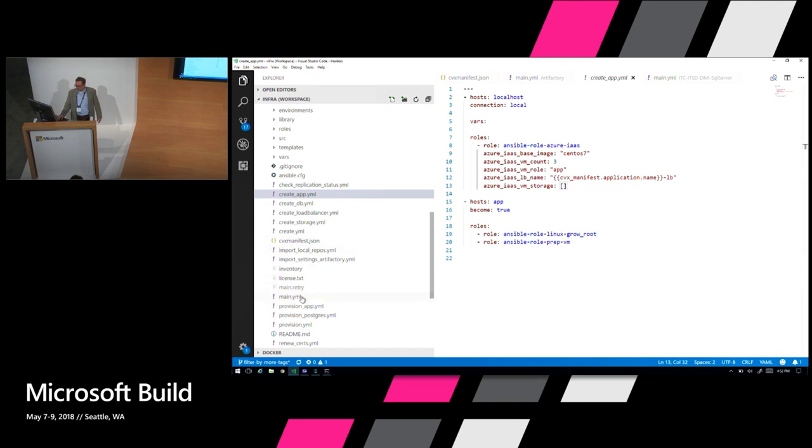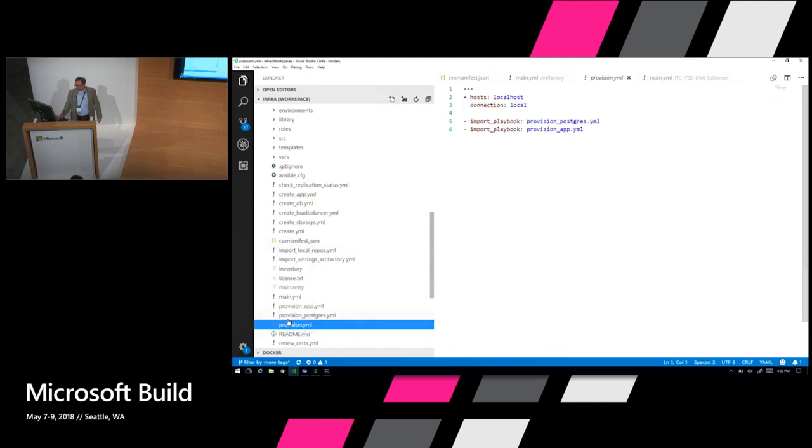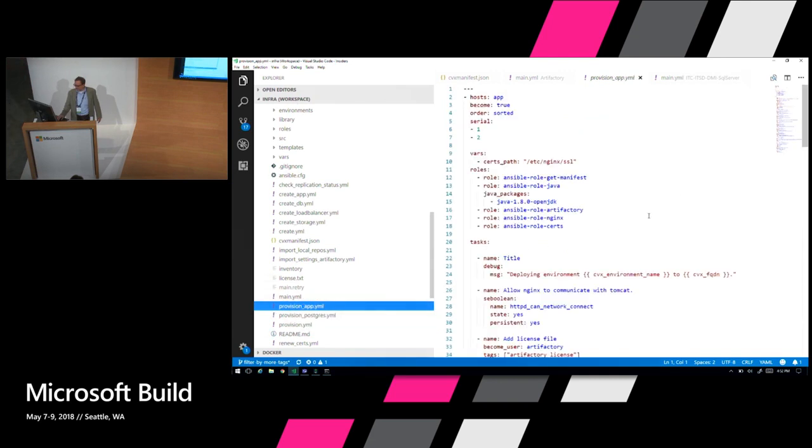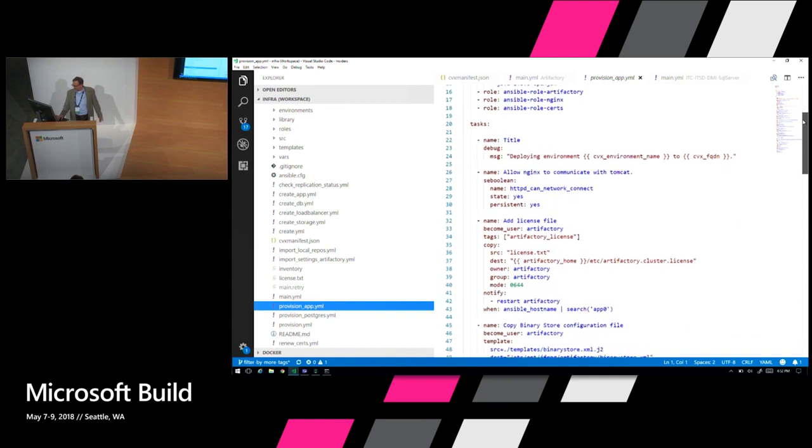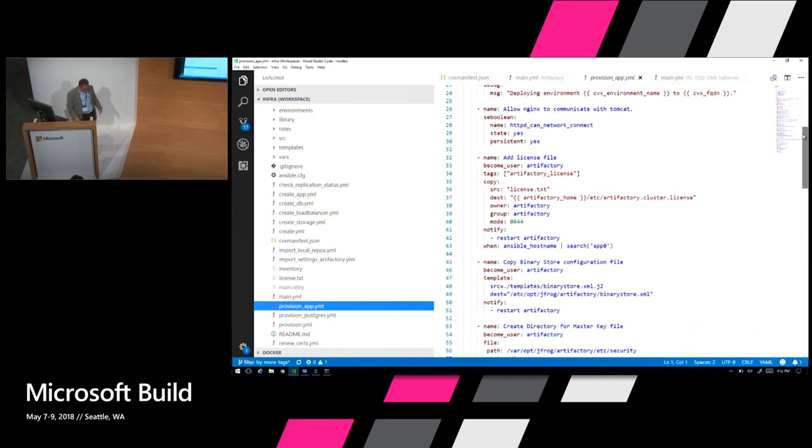When all this creation's done, we run this provision script, which does 2 things. It provisions the application and Postgres. So if you look at provision the app, you'll see something gets a little more specific here. So here's where you really see the power of Ansible, right? Ansible goes in and it configures the HTTP daemon. It copies files out of the source code repository, templates down the license, the configuration. It installs the application. It configures Nginx as a reverse proxy on the application.